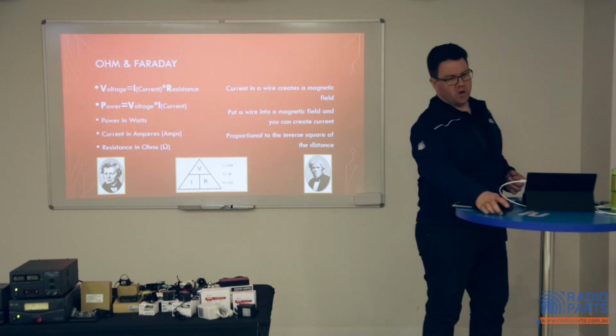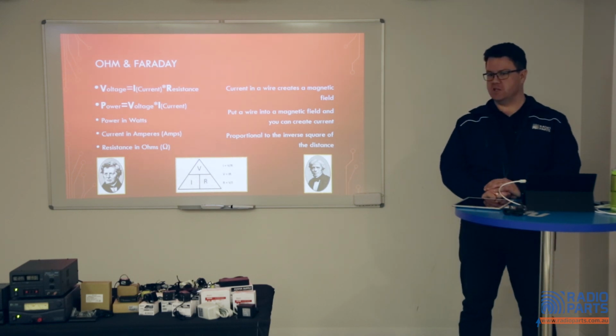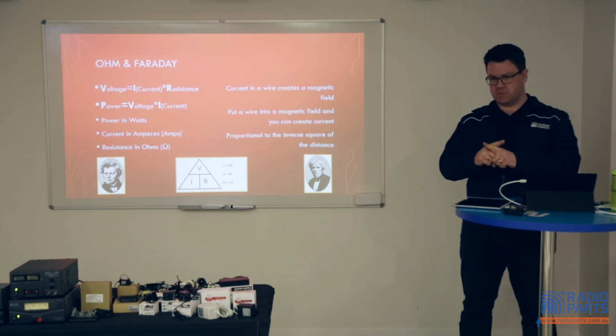This is the reason why you don't run 240 volt power cables in parallel with your data cables, for example, or in parallel with your speaker wire. If you run them parallel, there's far more chance of something happening. If you cross it at 90 degrees, the chances are basically nothing.